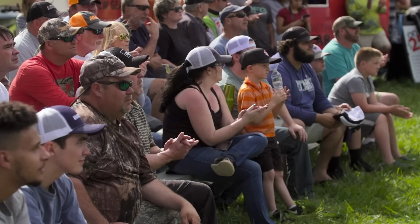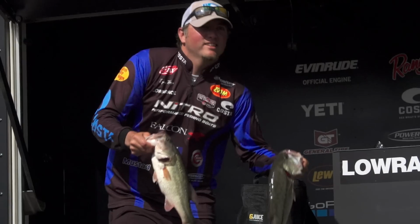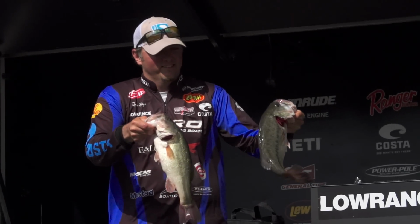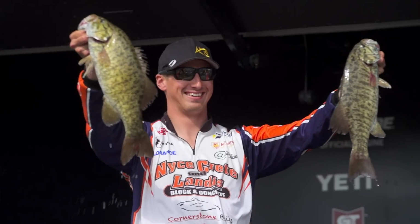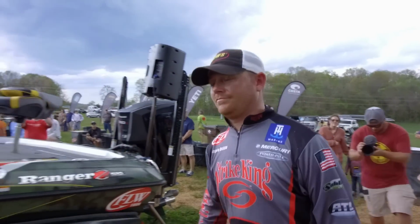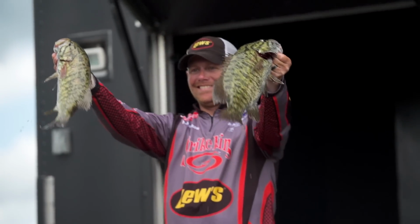A 5 bass limit from across Wisconsin's Tom Mansour. 15 pounds, 11 ounces. Let's see your 2 best bass. It's gonna be close. Can he go wire to wire? Wow, a 5 bass limit. Andrew Upshaw for the win. You need 14.4. A 5 bass limit today.